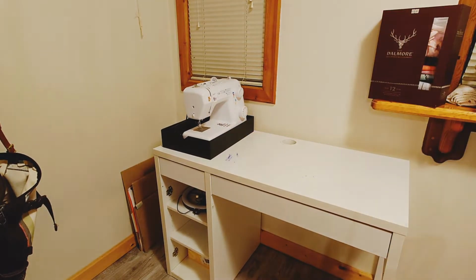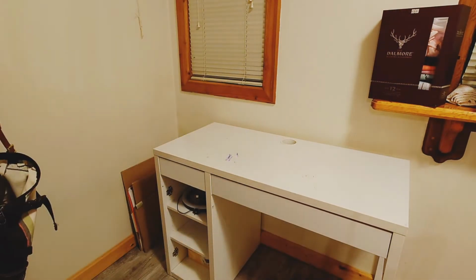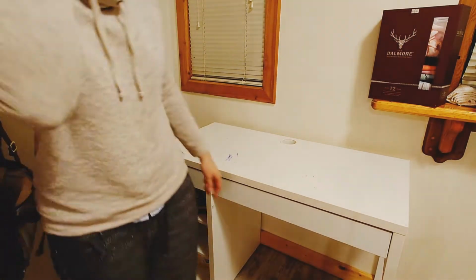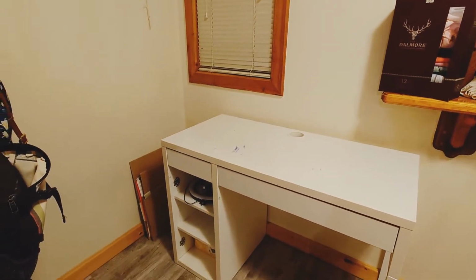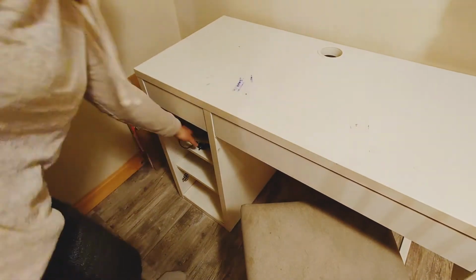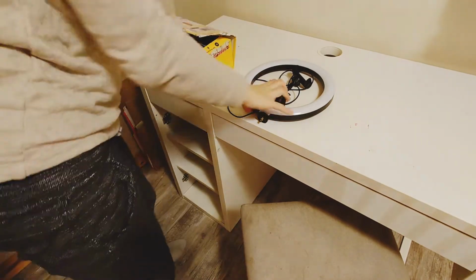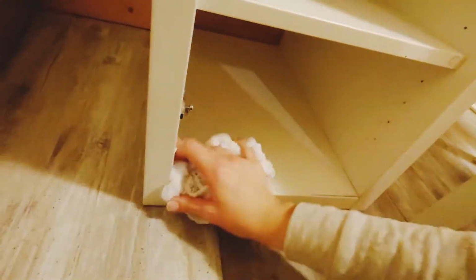So me and my husband, we moved recently and it was super stressful and the place is very small. But there was already this white desk, so it's kind of cool because I can use it. It's actually perfect for sewing, and I'm not sure if I have more space, maybe not, maybe yes. Since the room is very, very small, I have to make the best out of it.